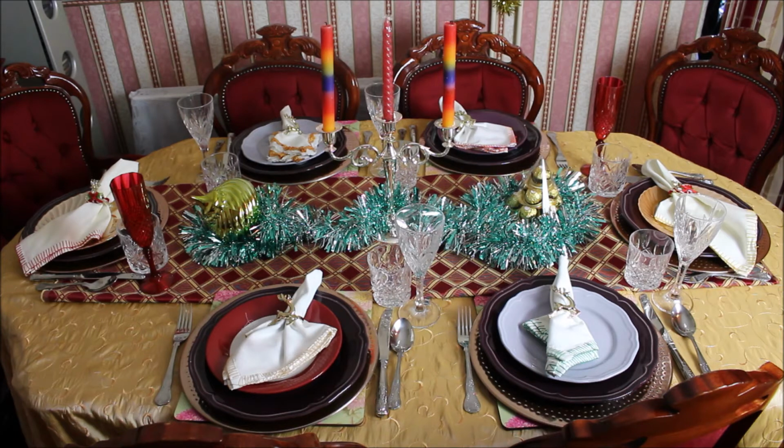The burgundy plates I've purchased recently, the chargers I bought a few years ago now, but they are still available in the store when I went recently to check for other items.